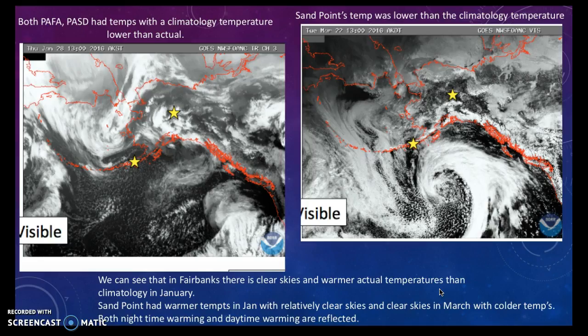So here, addressing the second point, in January both locations had a climatology temperature lower than the actual temperature. And in March, Sandpoint's temperature was lower than the climatology temperature. So we can see that in Fairbanks there are clear skies and a warmer actual temperature than climatology. In January, we see pretty clear skies, and Sandpoint had a warmer temperature in January with relatively clear skies, and clear skies in March with colder temperatures.